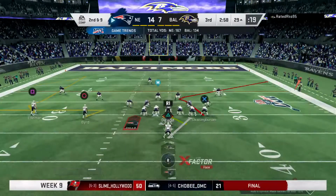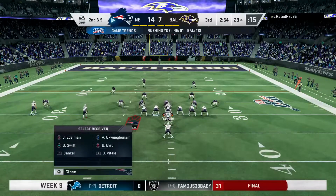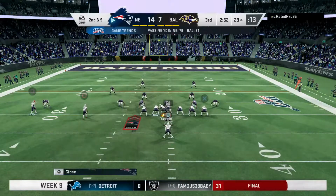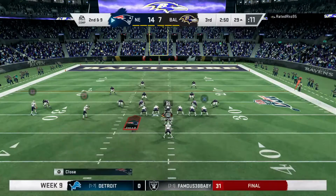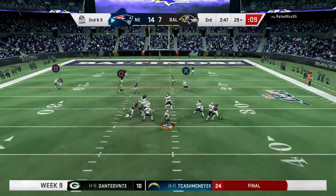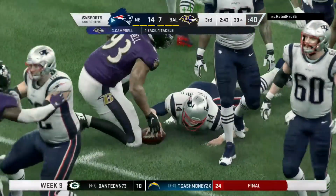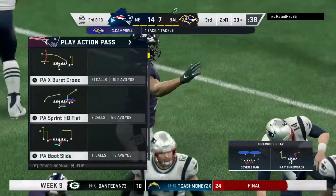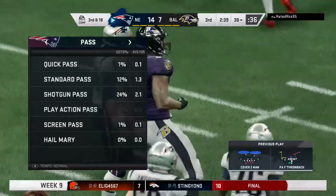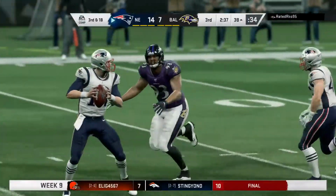Here's 2nd and 9, just a yard on that last run. Darnold now to throw. Under pressure, and he will go down. Sacked back at the 38. Calais Campbell able to record his 5th sack of the season.